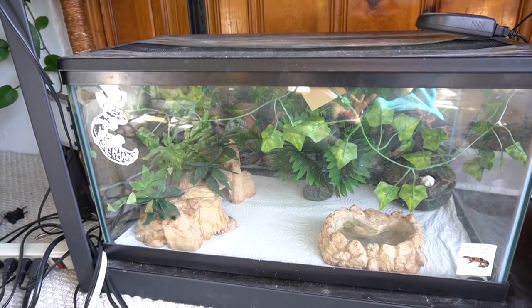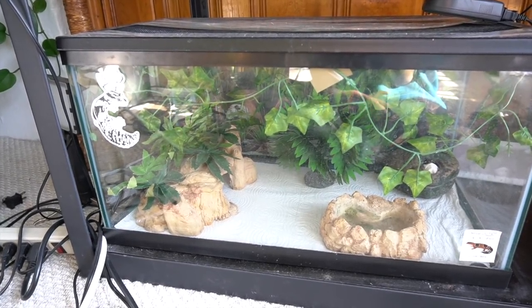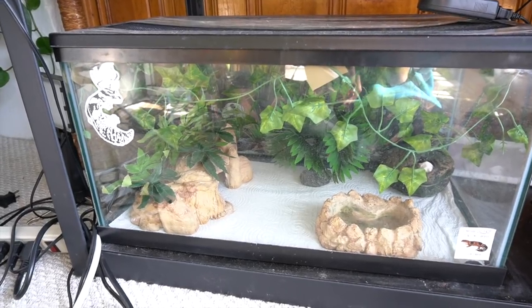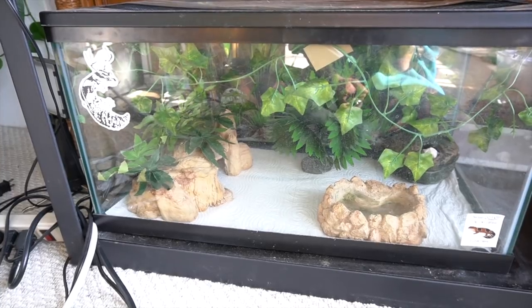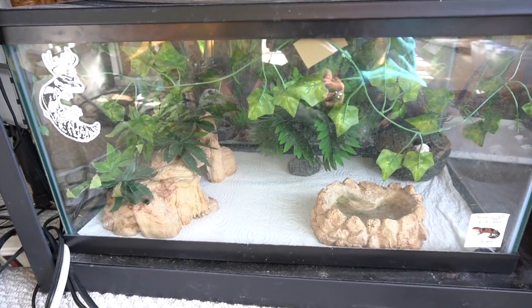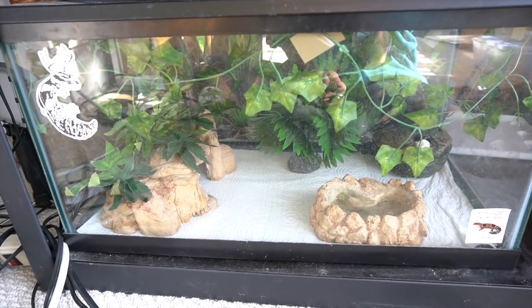So it's not gonna be anything extravagant again, basically just paper towels. She won't eat on substrate, so I have to keep her on paper towels. Otherwise I would love to do something bioactive for an African fat tail, but she unfortunately won't let me, so we just got to do basic paper towels and just try to make it look as good as I possibly can. So I'm going to go ahead and take her out and start setting everything up.